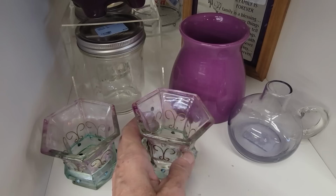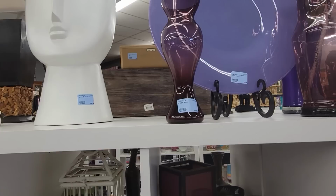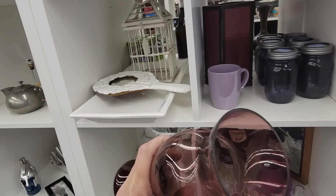So, I don't know. Oh, I bought a silver overlay amethyst vase at the antique store the other day because amethyst glass is really popular. This would only be $2, so this is definitely something I would pick up.